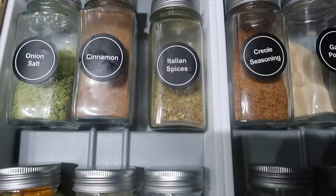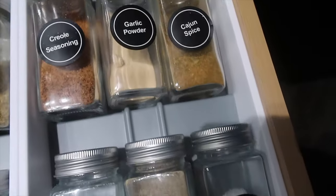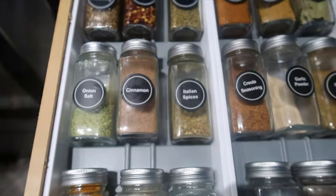And then, speaking of labels, I also have my seasoning jars with my labels, which I love. These came 24 in a pack, which is more than enough for what I was trying to do and for the seasonings that I had. The only thing, unfortunately, is that the labels they come with don't have a wide variety. So I actually ended up getting additional seasoning labels that had, I think, almost 340 types of seasonings.